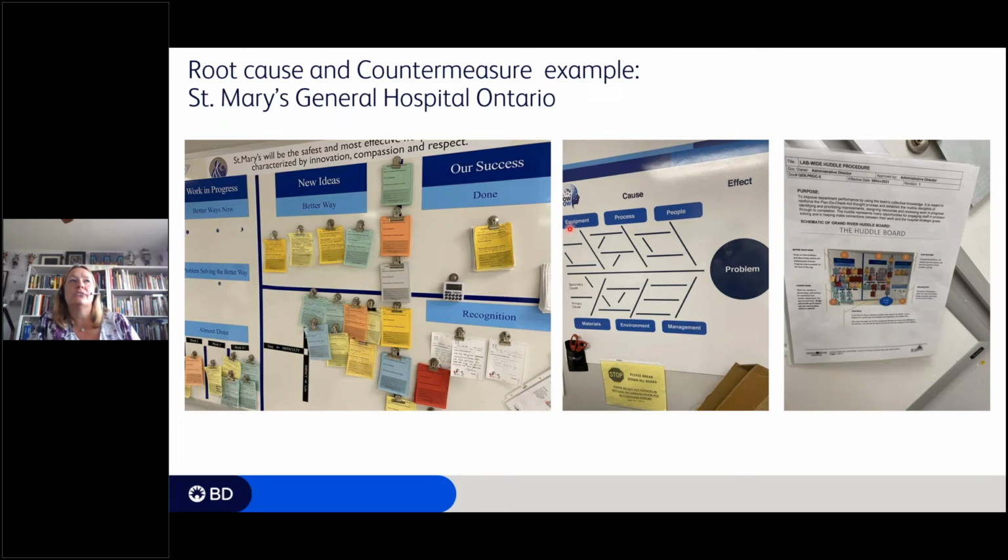In their case, in the categories equipment, process, people, management, environment, and materials. And by doing this, by looking at the primary and secondary causes, you can filter out which are the ones that we should address. And when you do that, then you can see that on the left-hand side, they actually track how and what is being addressed. So they have work in progress, they have the ones that are almost done, new ideas, their success, and recognition. Super important, recognize your team for getting this done. Recognition is very, very important to motivate people to keep doing this.